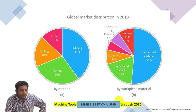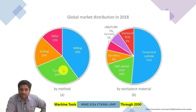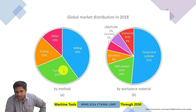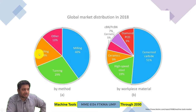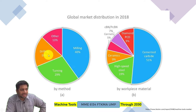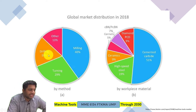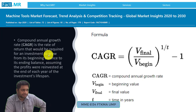If you take a look at the global market distribution, milling and turning account for about 70% of the machining processes being carried out. What you have learned in the class is more or less about milling and drilling. Milling and drilling contribute around 60% of the machining. So altogether, drilling, milling and turning contribute around 90% of the machining processes carried out to manufacture parts.